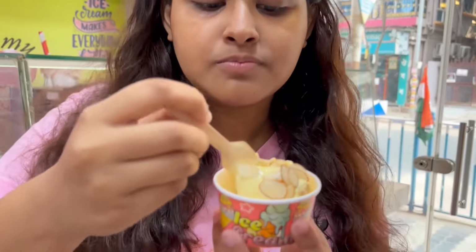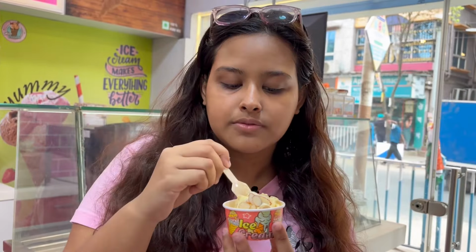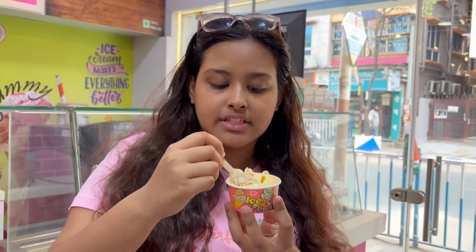Full Rabri taste. It's good. And with the kaju and almond, it's just literally amazing. The thickness is very good, and if you are a Rabri lover, you can just have it. It also has a little bit of kesar taste and it's really creamy. It has a thick coat. So I can say yes, you can just try it out in this summer.